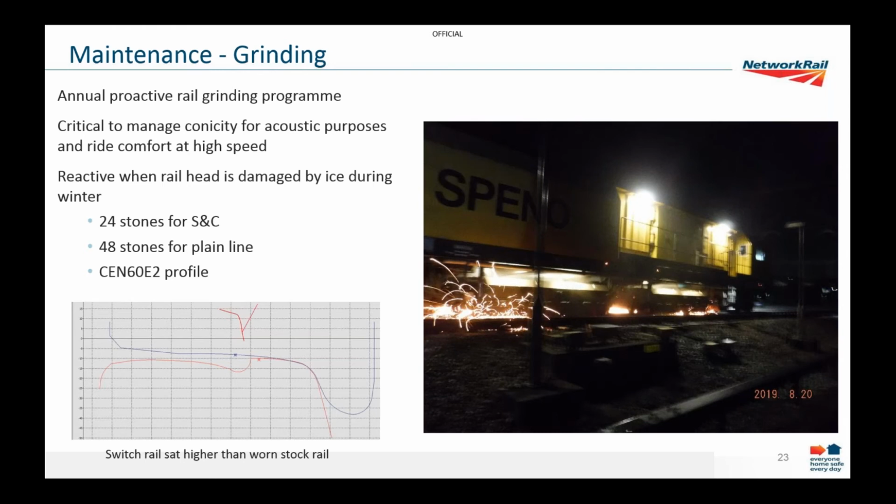During the last 3 years, we found out that some of our switch rails were actually sitting higher than the stock rail. You can see the little MiniProf measurement on the bottom left. You can see that the switch rail is higher. In this case, the switch rail is about 3 millimeters higher, but we did find switch rails that were 5 millimeters higher. This is because of the through route being used more than the crossover. This is a common occurrence in Europe, but we only found out like 2 years ago that this is an issue.